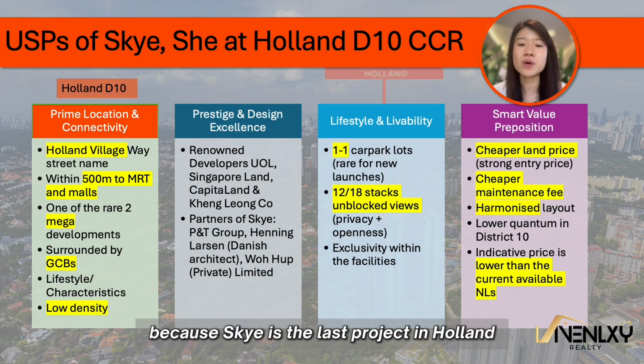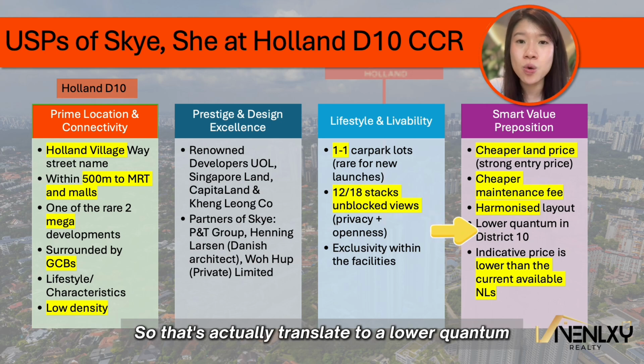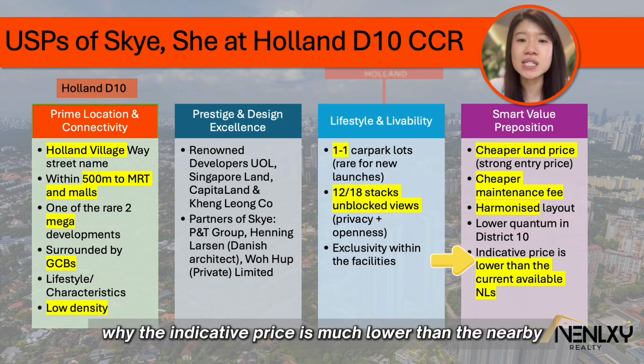And most importantly, because Skye is the last project in Holland, that also means that it has a harmonized layout, so that actually translates to a lower quantum, which I will share with you why the indicative price is much lower than the nearby resale launches.